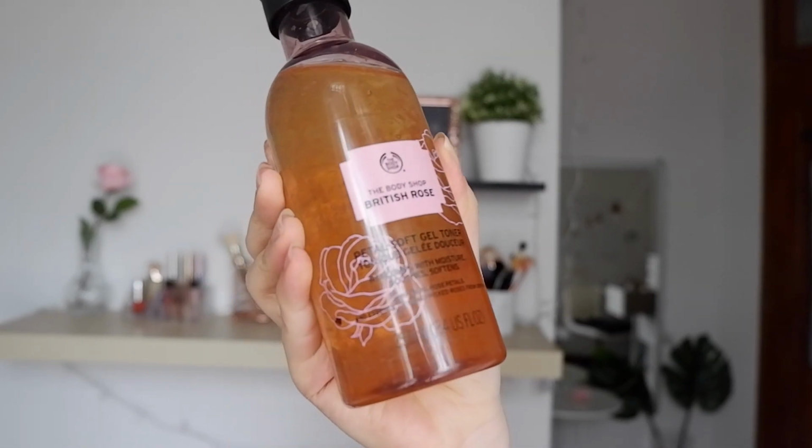My face can sometimes get a little bit dehydrated, and that's when it starts to break out. I like to focus my skincare on hydrating, moisturizing stuff, and this definitely gives me that. And most importantly, this is very affordable.